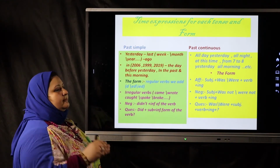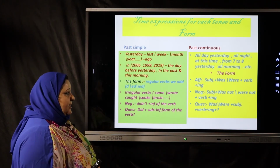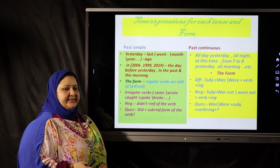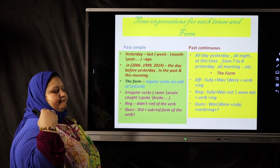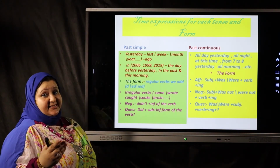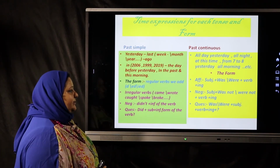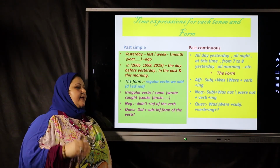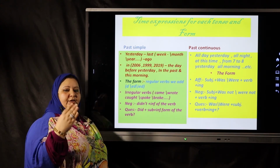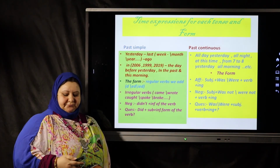The negative form, the same: subject pronoun plus was or were, plus not, or wasn't, weren't, plus the ing form. I wasn't watching TV yesterday afternoon. The question, the same. We are going to start with was and were, capital letter first, the verb to be first, then the subject pronoun, he, she, it, we, they, you, and I, plus the verb plus the ing.